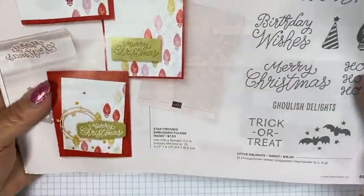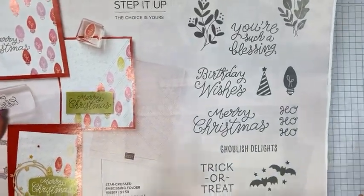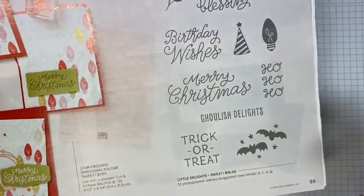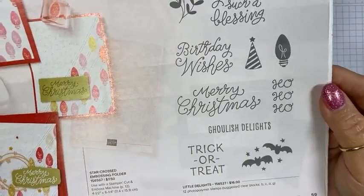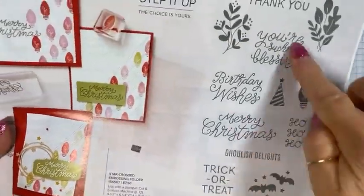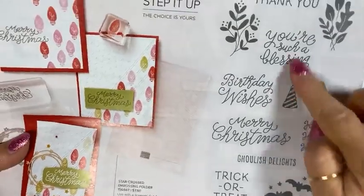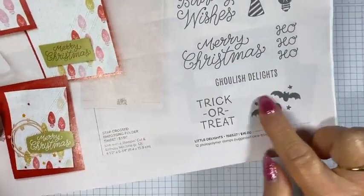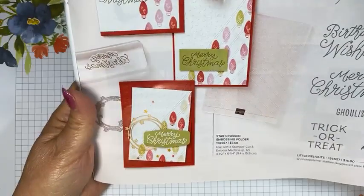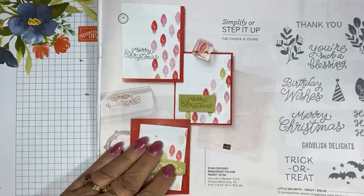And then here you've got sayings for the different holidays as well as birthday and thank you. So you've got a ho ho ho. I like to do that one on cards sometimes, especially like the little Santa. And I think it's a fun curly cursive font on these three. And then cute bats. So just different elements to cover the three different holidays there.